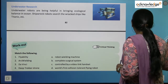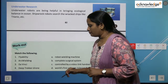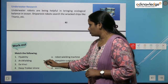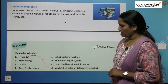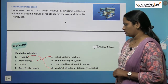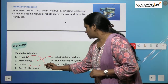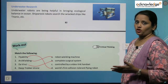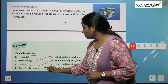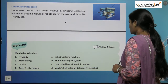Let's quickly come to the workout session given here. Match the following. First one is Flyability. Flyability is the world's first collision tolerant flying robot. So this is number one. Next is arc welding. It is a robot welding machine. So it acts as a welding machine. Da Vinci is a complete surgical system. It helps the doctors in surgeries. And the last one is deep tracker drone. So deep tracker drone is controlled by a video link handset. So these were the workout exercises.